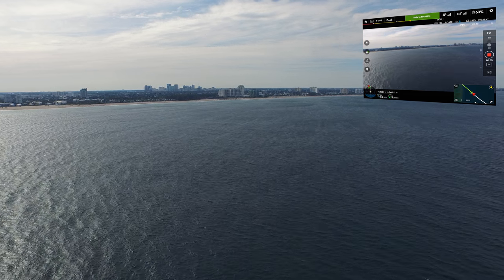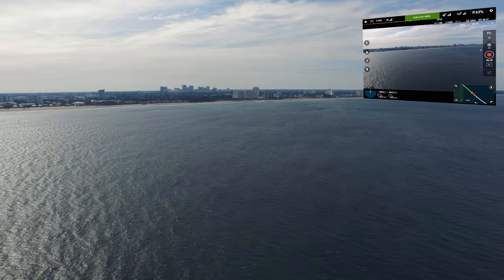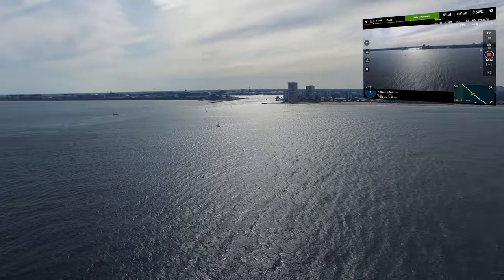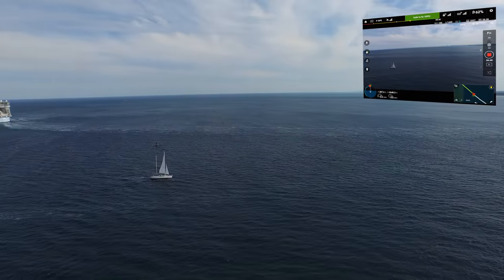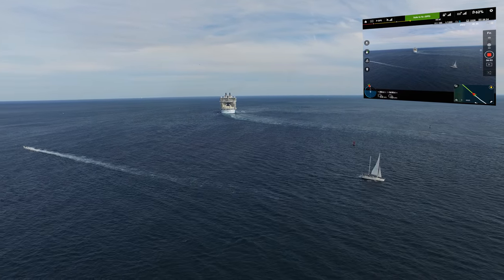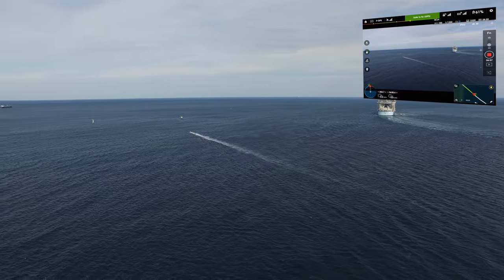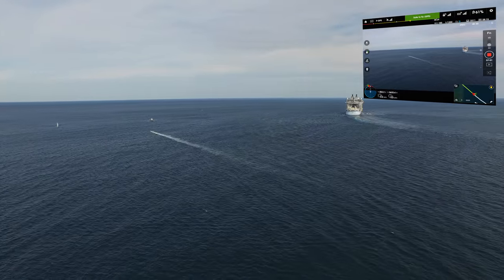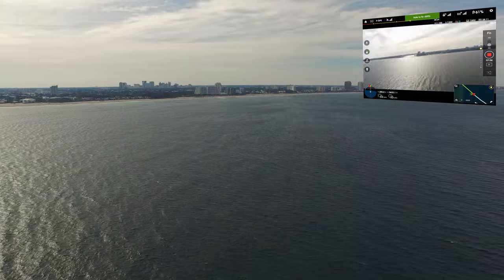I'm gonna let it hover there and turn the camera around. Let's see. So you can see the cruise ship again. There it is. There's the Oasis of the Seas. I might try those other ships over there with my next battery. I don't know. We'll see. Now let me center the camera.